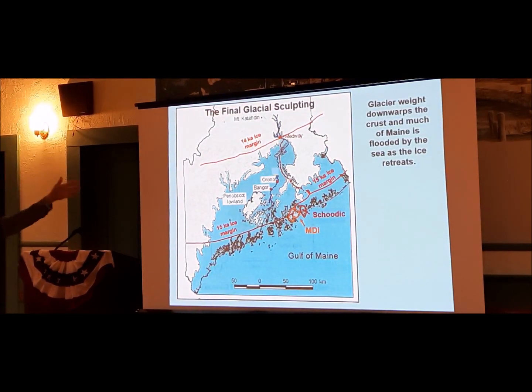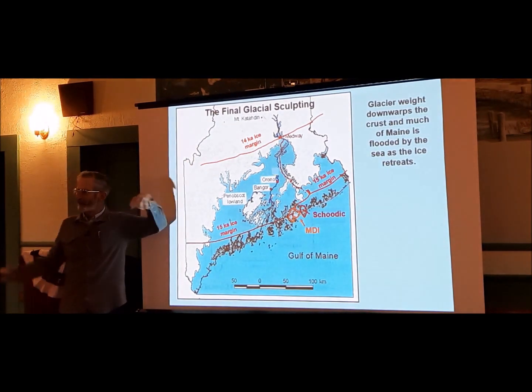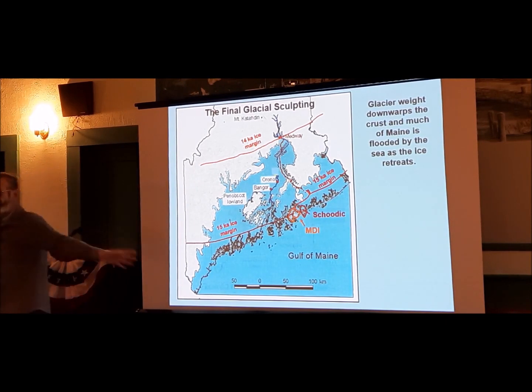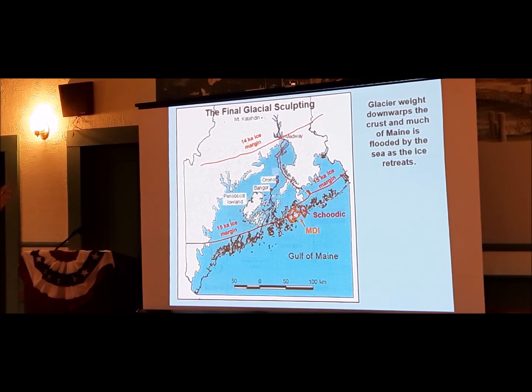Here's Maine, basically 14,000 years ago when the ice is up here. The weight of the glacier, remember, it's 5,000 feet of ice over MDI, but the ice edge is down at George's Bank. We had 5,000 feet of ice over our heads for at least 5,000 years. And that weight pushes down the crust. There's mantle material slowly oozing away from this glacier. So the crust is being depressed.